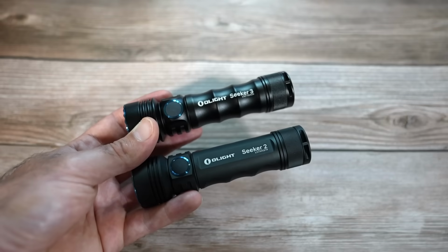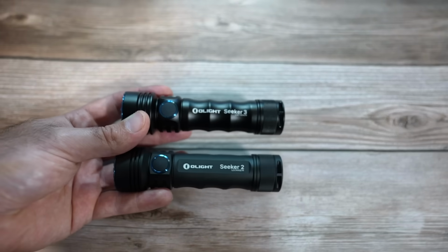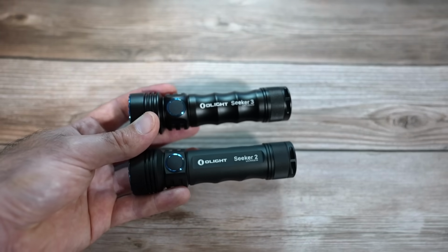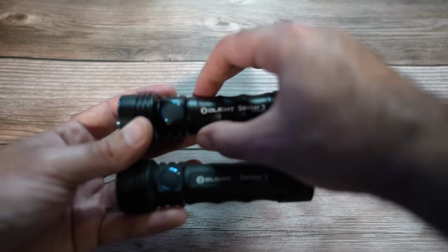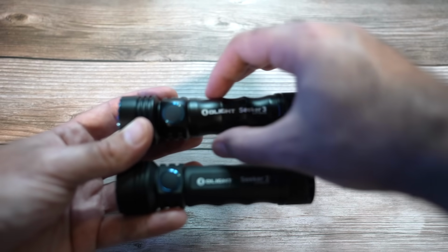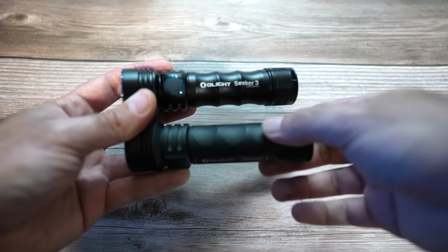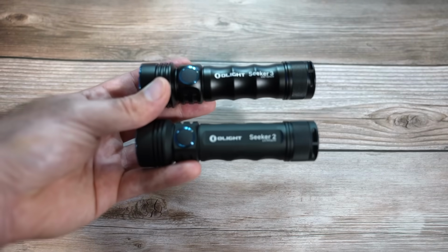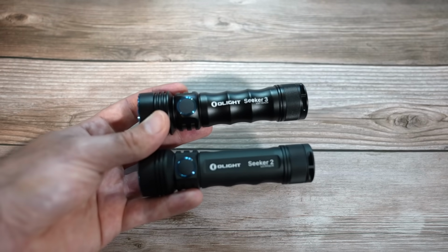So with that said, let's take a closer look at the Seeker 3 and how it compares to the previous Seeker 2. Now, I know we talked about the lumen difference between the Seeker 2 and Seeker 3, but I wanted to show you the actual physical differences between the two. Now, the first thing you're probably going to notice on the camera is how defined these finger grooves are here on the body of the Seeker 3 compared to the much smaller ones here on the Seeker 2. I think it has a lot more style to it, and it definitely has that bamboo style look that we've been talking about.